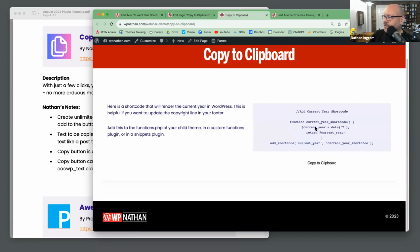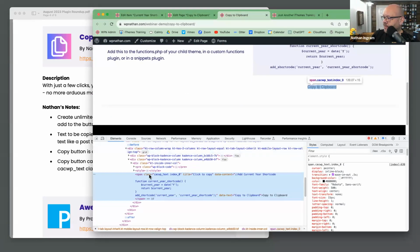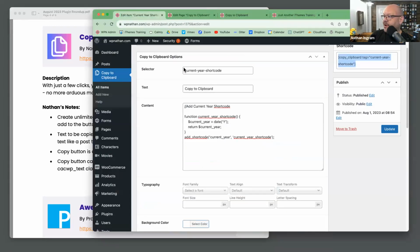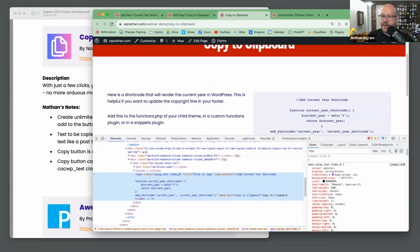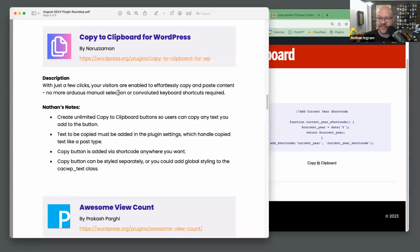Now, one thing that it also does, this is in a span, so this CACWP text, you could put that in your style sheet and make it look like a button if you wanted to. Or you can define it for each separate one. It's got the ability to do that here. I would probably do it for the whole site. But yeah, that's how it works. So maybe if you have a recipe or code or other things that you would want to make easily copyable, this is a way to do it. Pretty interesting. That is copy to clipboard for WordPress.